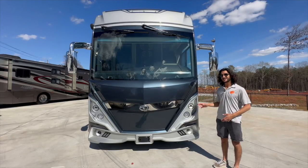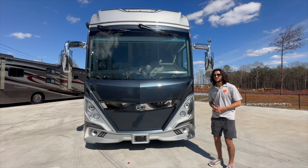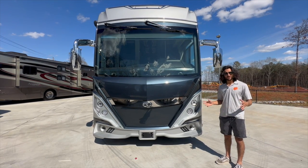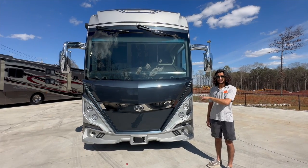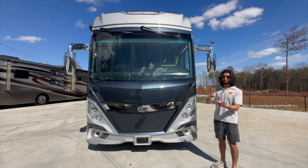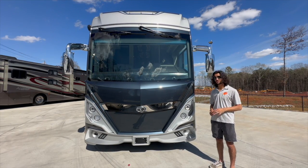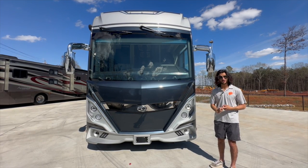And while we're on the face, I think it's worth noting some of the big technology add-ons that this coach has. So it has the Freightliner Road Watcher package. It basically includes the entire suite of benefits from Mobileye, which includes bridge height management. So it'll make sure that you have the proper amount of headroom on the coach as you're rolling down the road. It has adaptive cruise control.